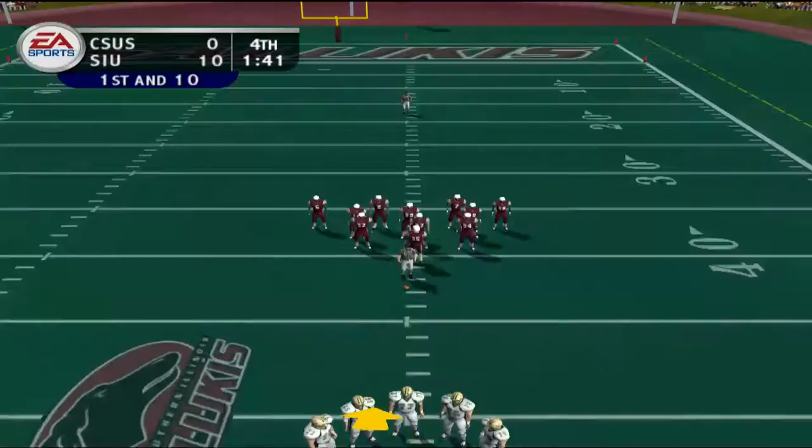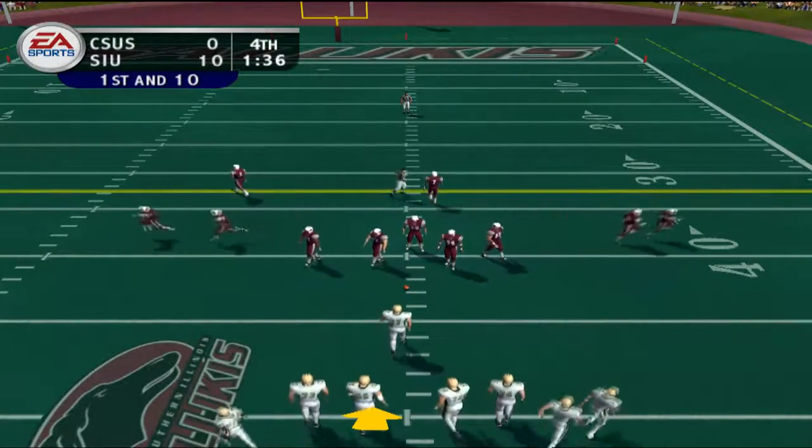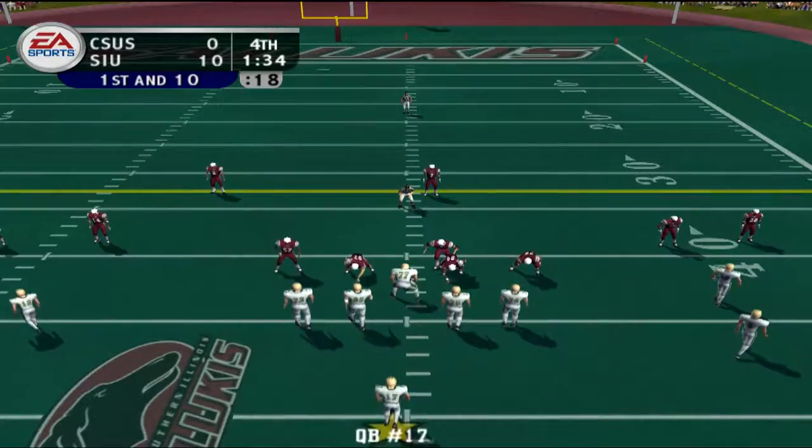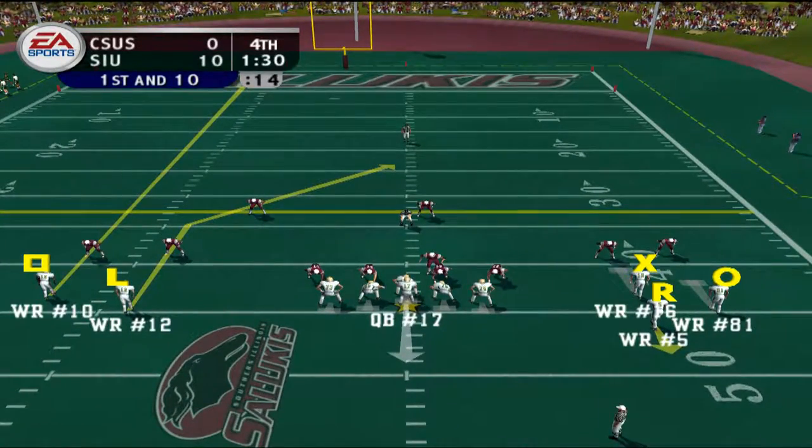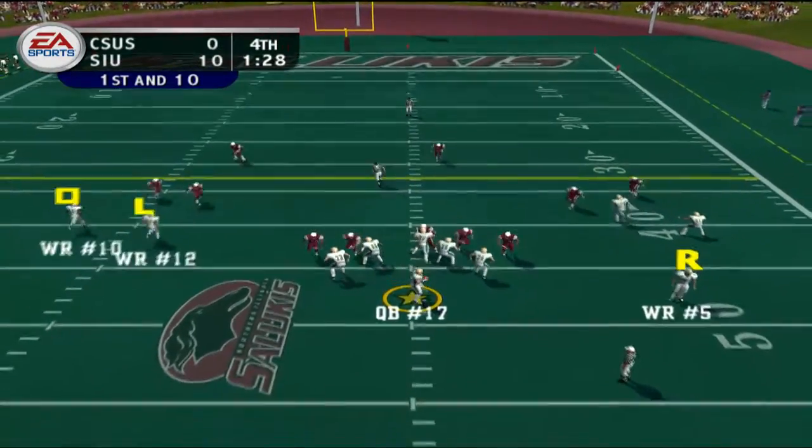Well, the offense coming through in a big way that time. How about the timing on that route, Coach? Yeah, Kirk, the quarterback was able to throw to a spot, and the receiver was there to catch it for a first and 10. Nice play.